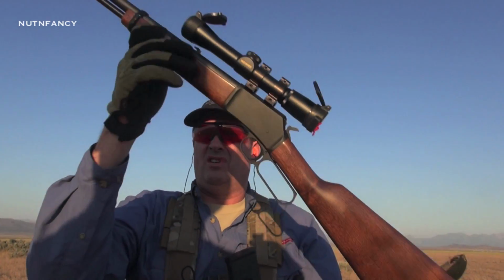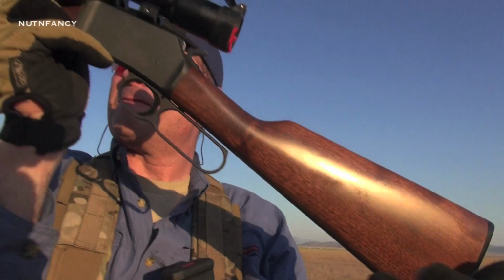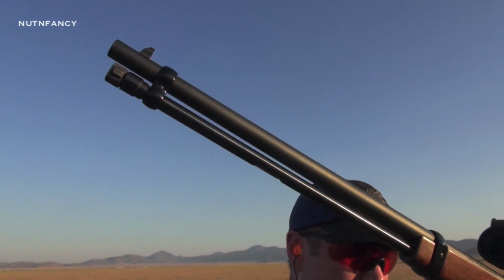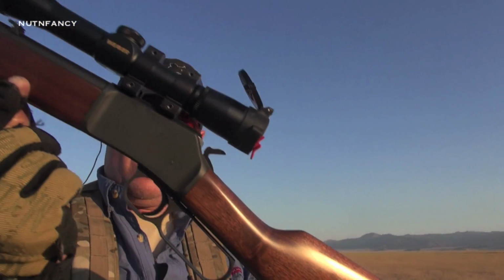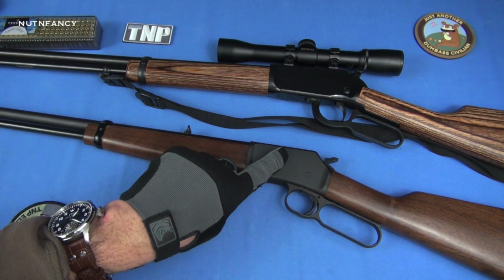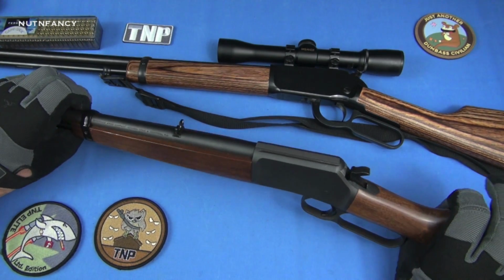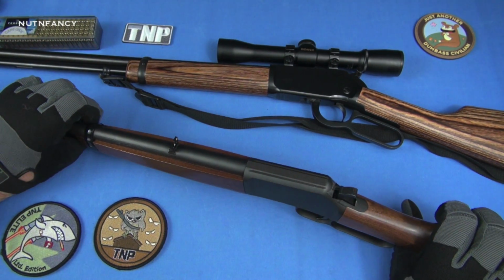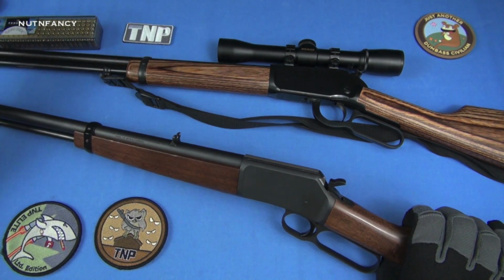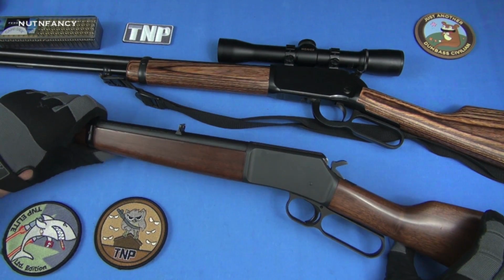I have tried BKL offset 22 rings, but it mounted the scope so high that the cheek weld was pretty bad. But it is kind of a minor issue. Maybe a major issue, depending on what you put on there. If you do a red dot sight on your BL22, it would make a lot more sense. You have plenty of receiver space for that. You can put like a Hollosun or a TRS-25, something affordable. I don't know if that's the best thing for a traditional style lever action, but you could do it.